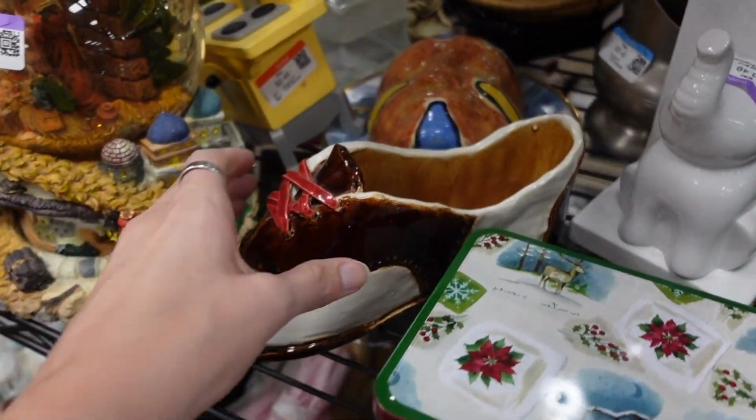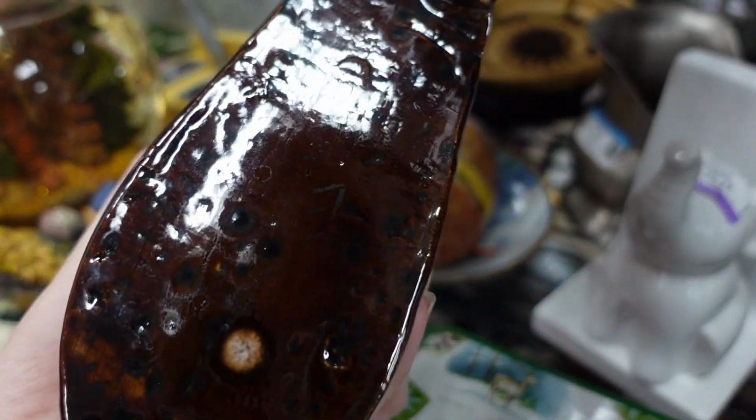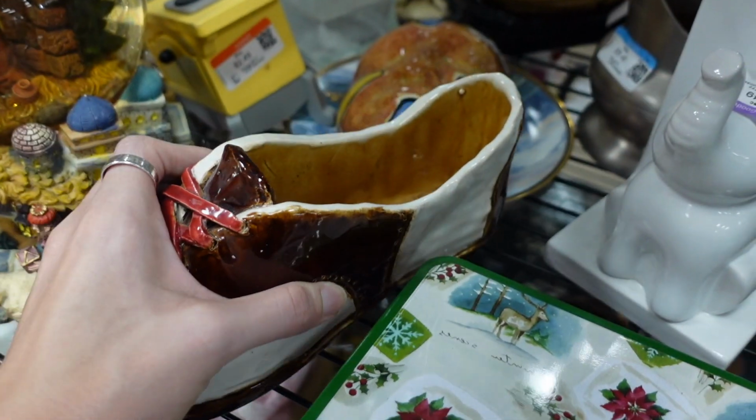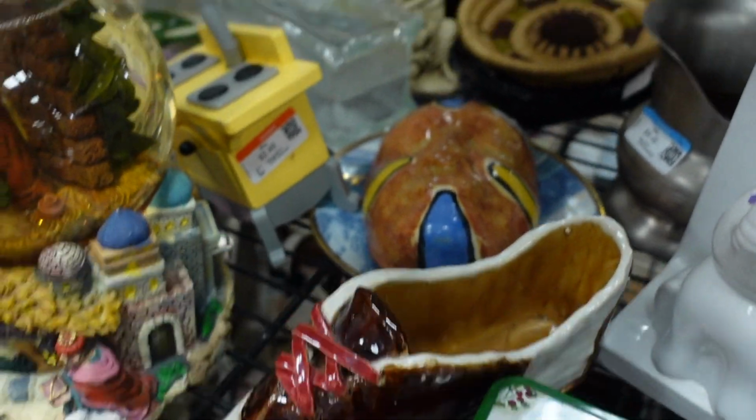And I see this shoe is still here. Everyone was saying I should pick this up for Dagny. I don't even know if she'd really know what to do with it. She'd be like, oh, a shoe. Thank you, Jocelyn.